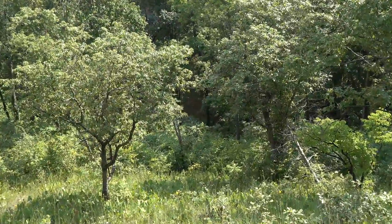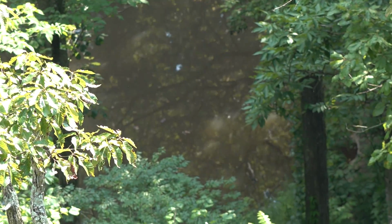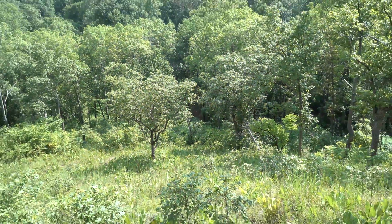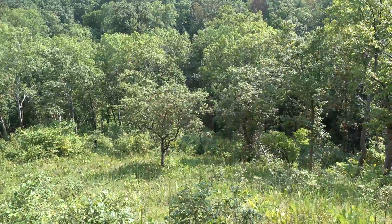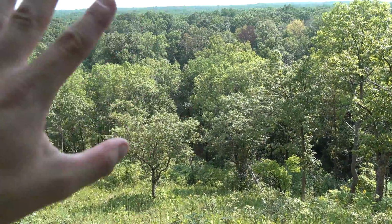Try to zoom in. It's not very good, but it's all down there, and it just kind of turns and swirls, and it's pretty neat to see. I'd love to put a drone right over this area.